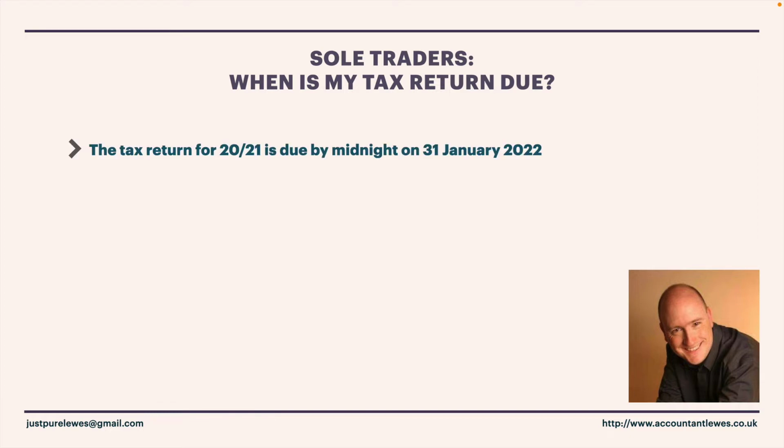So in this example I'm going to look at the tax return for 2021. Now what that means is the tax return that spans from the 6th of April 2020 up to the 5th of April 2021. So any income you've received during that time that needs to be declared on a tax return, you'll need to submit this return by midnight on the 31st of January 2022. So as I say, the 21 tax year ends on the 5th of April. So you've got from the 5th of April 21 up to 31st of January 22.